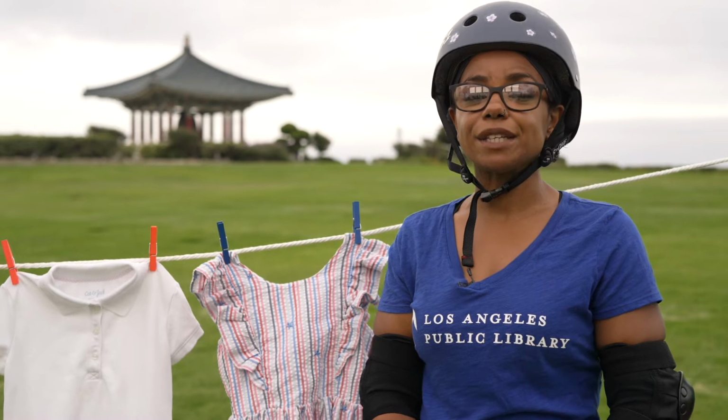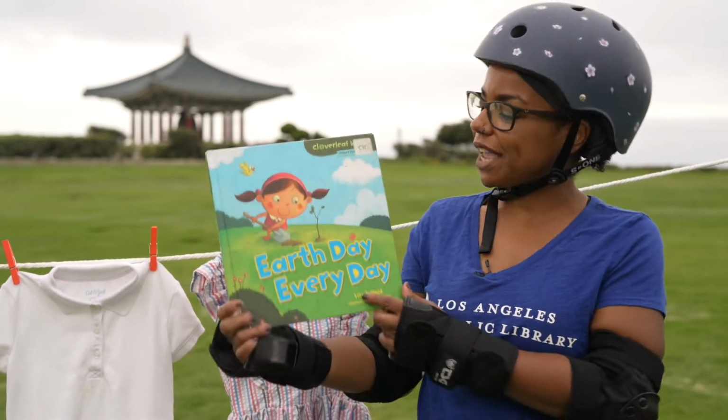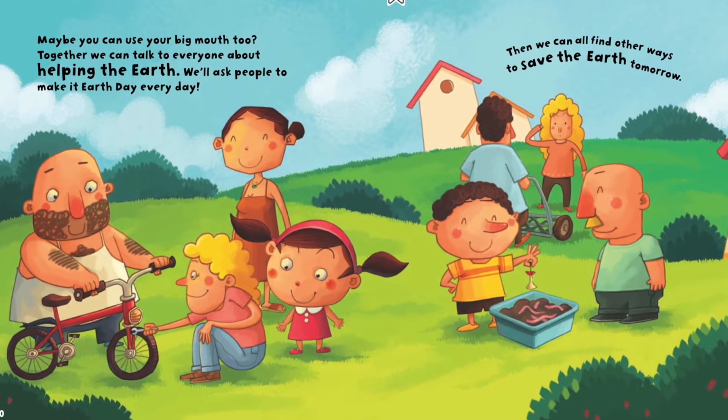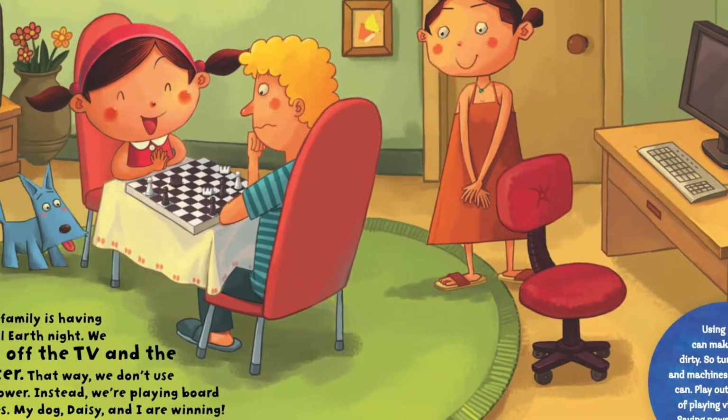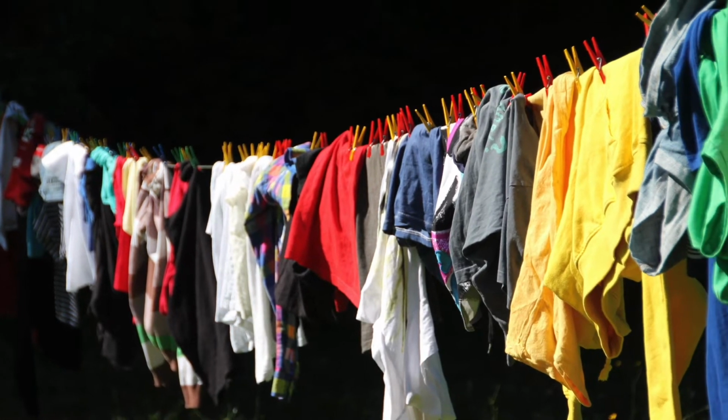Books on environmentalism can be found in section 339. If you choose a book like Earth Day Every Day by Lisa Bullard, you will learn about all kinds of small changes you can make to your lifestyle to lower your carbon footprint. Hanging your clothes on a clothesline is one way to start.